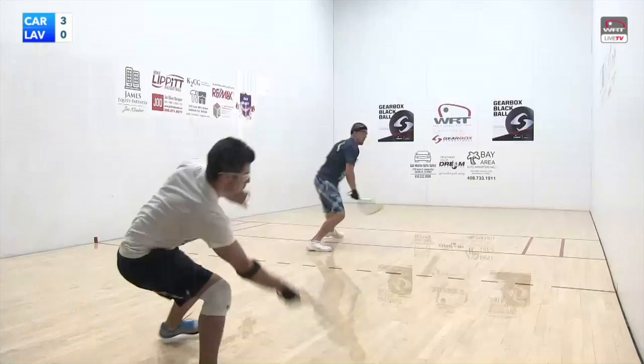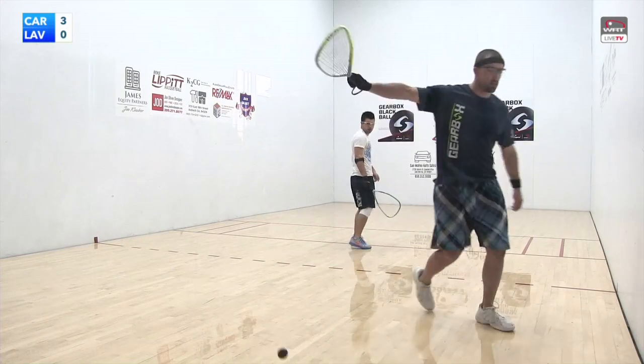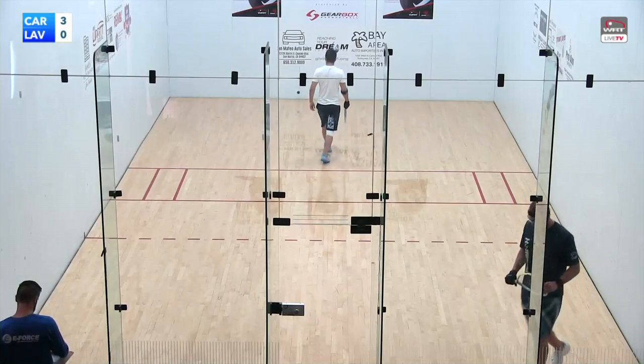All right. That's a shot there from Lavley. That's going to be a side out for Cardona.